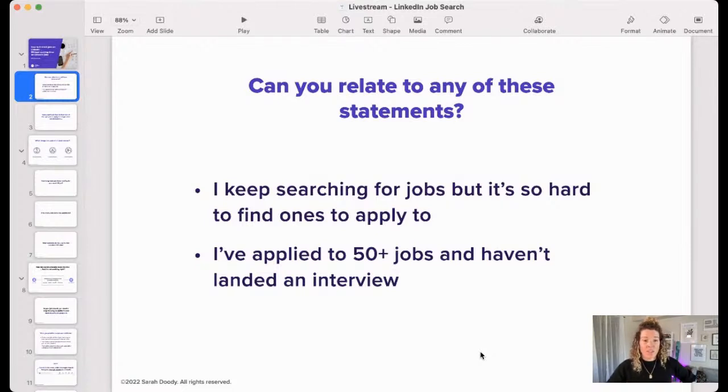Number one, though, if you keep searching for jobs and not finding ones to apply to, I have to imagine that either maybe you're being too picky, or maybe you are finding a bunch of jobs, but you have questions about those jobs and you try to get answers to those questions. But guess what? If you find a job on Indeed or Glassdoor or all these other places, is it easy to go ask a question about that role?